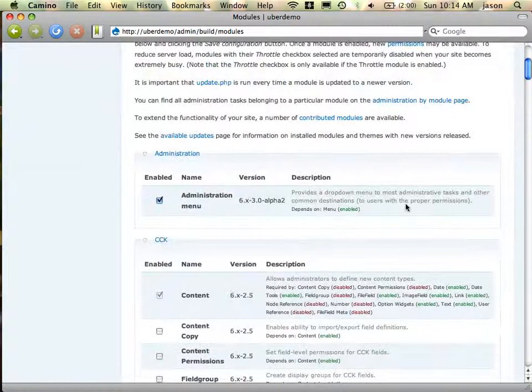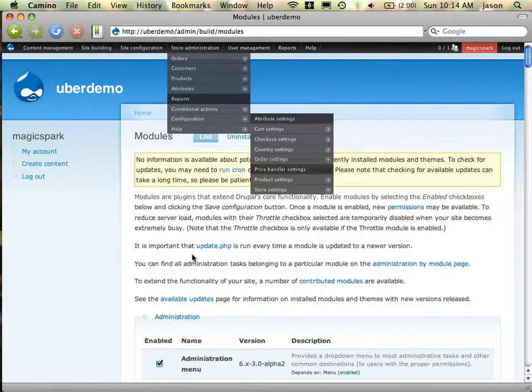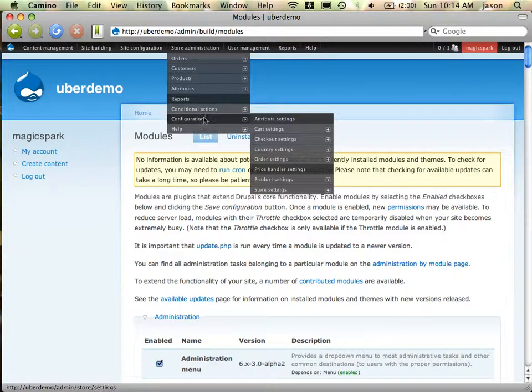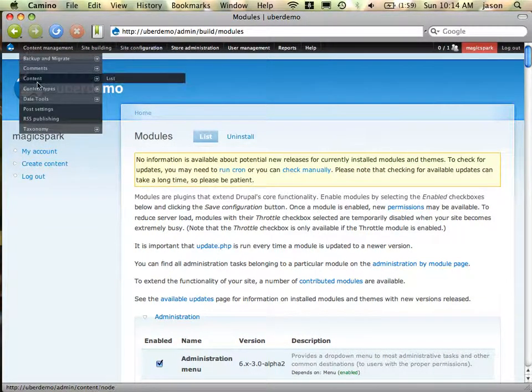So now we have the store administration menu. Oh, by the way, this menu up here is called Drupal administration menu. It's a module you'll need to put on your site, but it gives you fluid access to basically everything here, okay? In addition, there's a thing called Content Construction Kit, which you'll begin to see. Who does not know what Content Construction Kit is? Okay, awesome. That's really good.